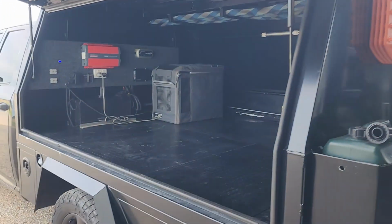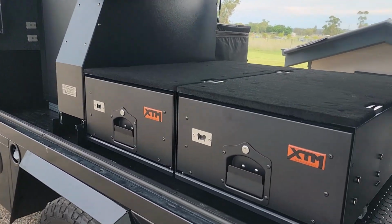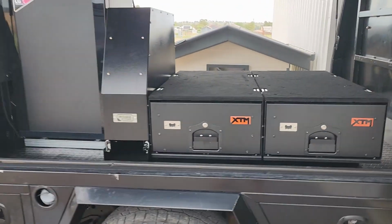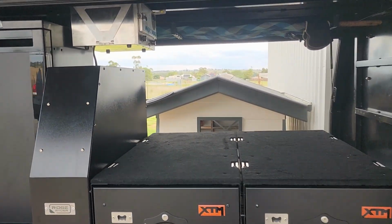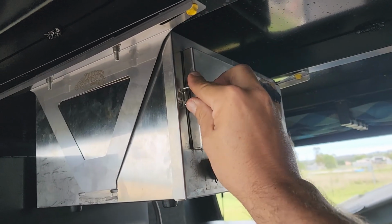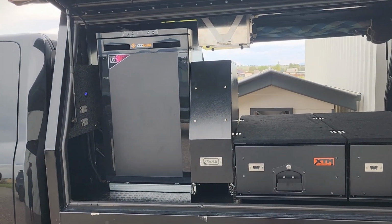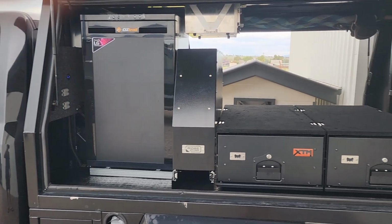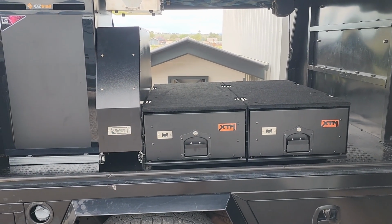So all of that has to go in there. So through the magic of editing, that's only sitting in there for a mock-up, but it gives you an idea of what I'm thinking. Oven's going to sit up there. Kept the fridge as far forward as possible, so all the weight from the fridge is going to be there. The drawers are only going to be light sort of stuff anyway. I'm only going to have sort of like cutlery and pots and pans and things in there.